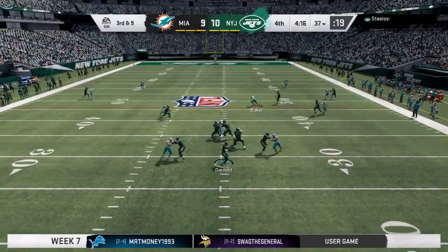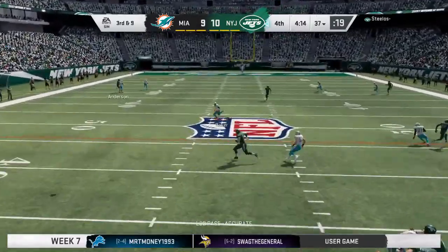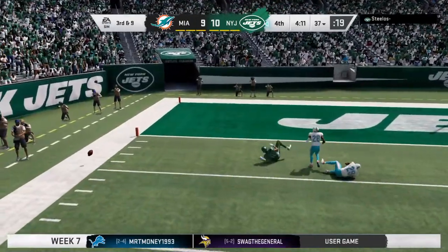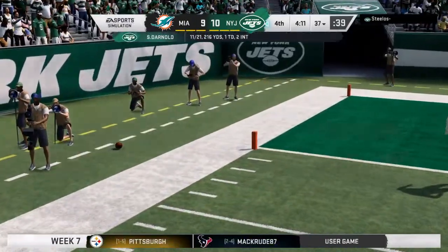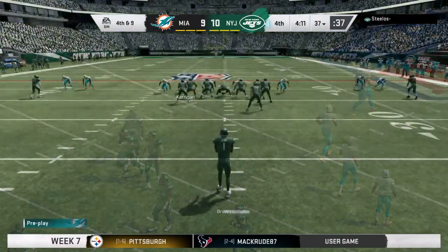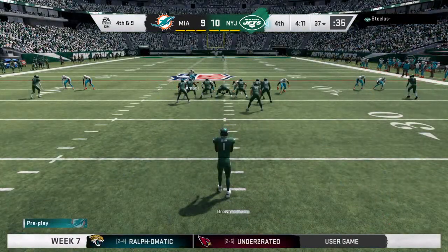The shotgun snap for Darnold. He's going to air one out for Anderson. Oh, incomplete. Nearly the pick they needed. They would have loved one there, but at least it does get them to 4th down.